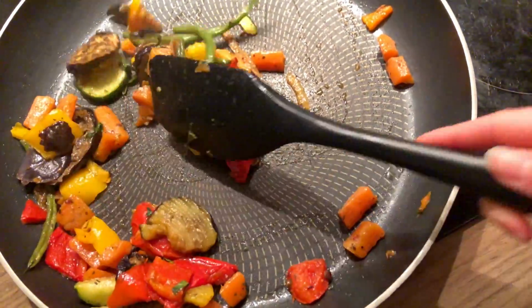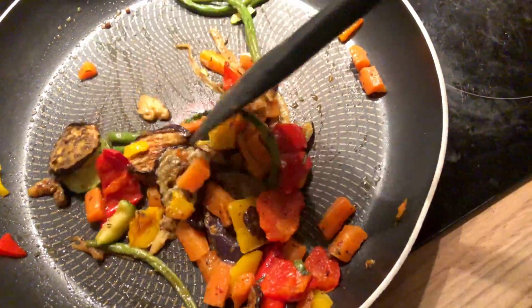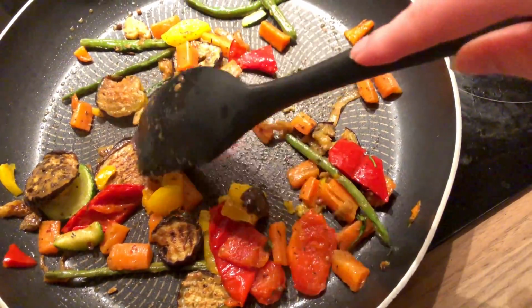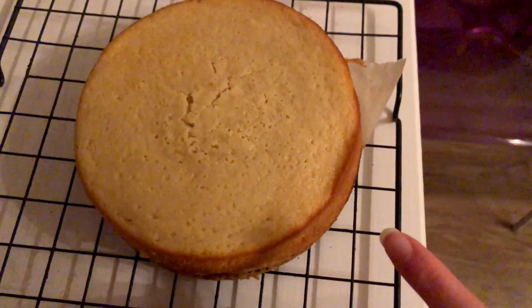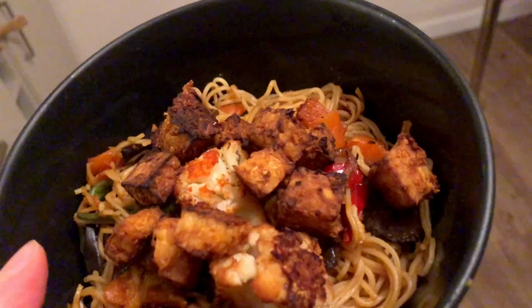We're going to have it with some noodles, some tempeh and cauliflower, which I already have in the oven, cooking away in a little kind of satay hot sauce marinade kind of thing. Also, today has been another foray into the vegan cake. This is my 3rd time making it. Hopefully, this will be the one. Hopefully.